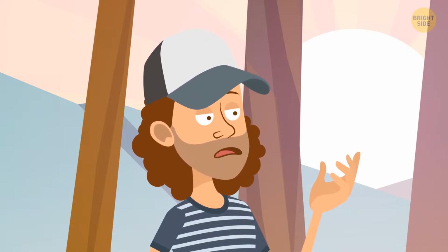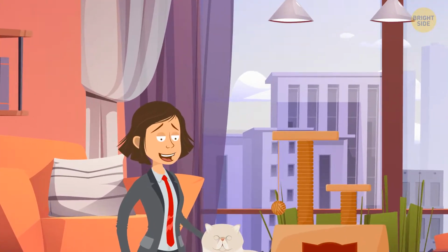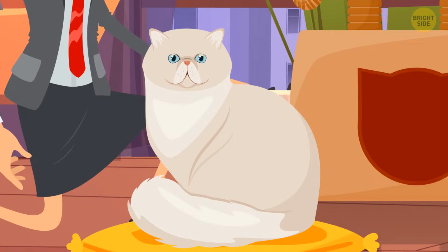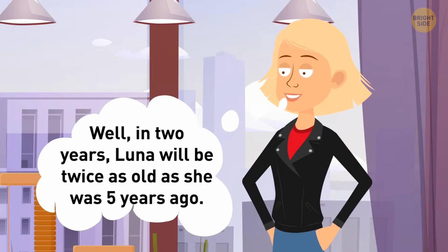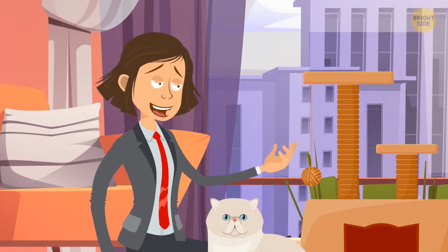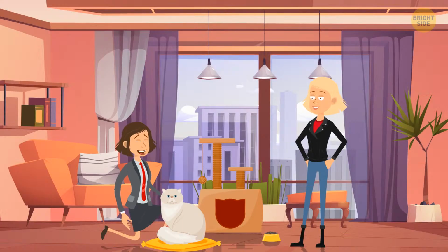So, riddle me this. Amanda loved cats very much. One day, she visited an acquaintance and met her lovely Persian cat. Amanda asked her acquaintance how old the cat was. "Well, in 2 years, Luna will be twice as old as she was 5 years ago." Amanda nodded and continued petting the cat. And did you understand how old the animal was?